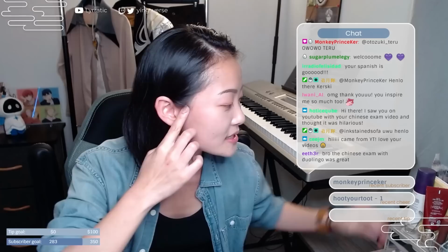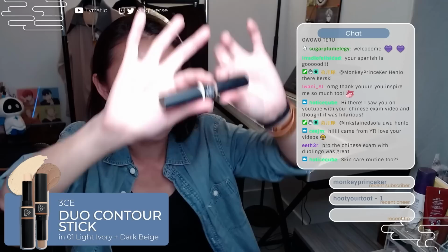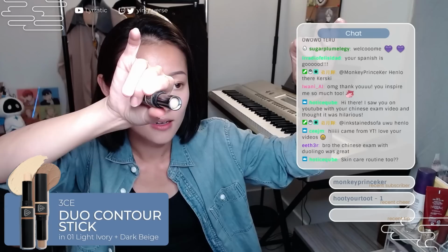So since it's cosplay, I'm gonna contour. I will shill this contour stick to the ends of the earth, guys. This is the 3CE contour stick. So you can see it's like dual sided. There's a dark side, and then there's a lighter side. There's something about the tone of the brown here that just makes sense. Usually I get these kinds of things and it shows up orange on my face, like the shading doesn't look right. This contour stick I actually can use.